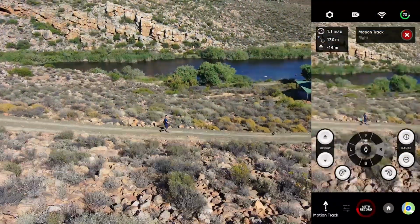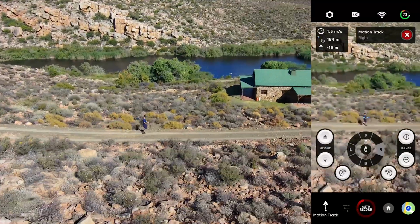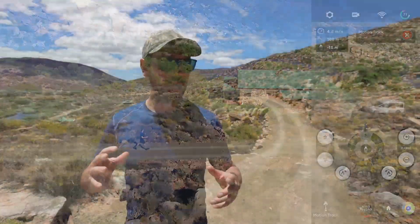So even in this big wide open environment, the drone is still processing everything it sees, and I think it's kind of reacting in an inconsistent manner, which makes it very difficult as the operator, as well as a video editor, to be able to consistently rely on that footage.